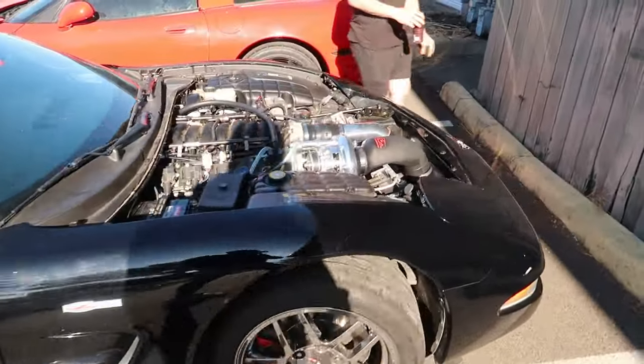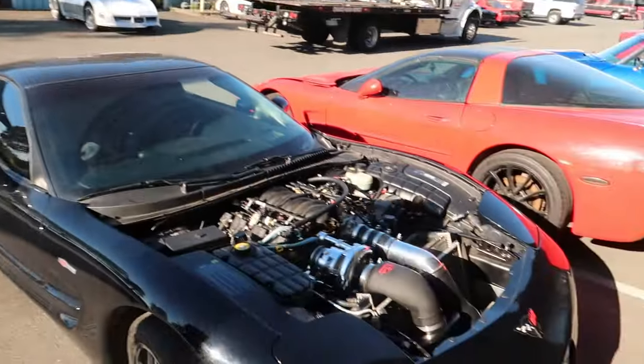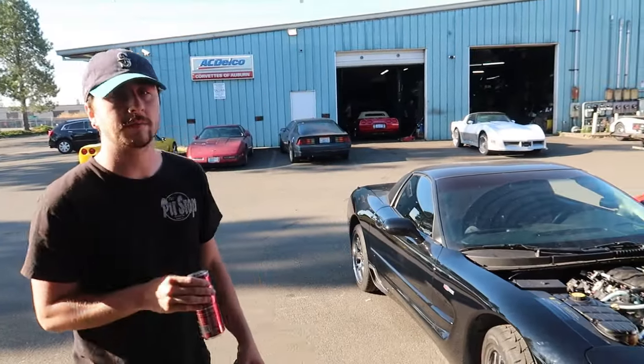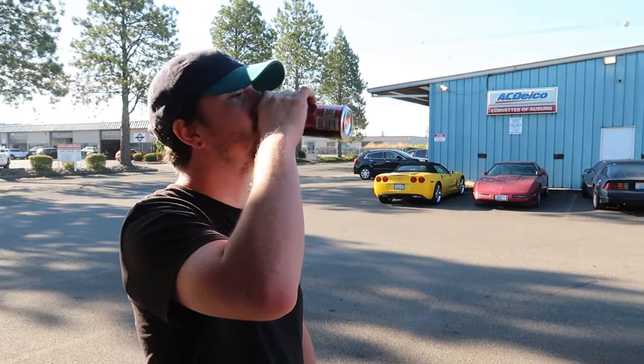So it turns out that Kenny's dyno's broken. There's a shop called Corvette of Auburn here. I guess we need to use their dyno, so it's the perfect place. Still gotta bleed the cooling system and stuff, but I'm gonna assume that they'll have GM coolant here. Like the other 500. Yeah. Hell yeah.